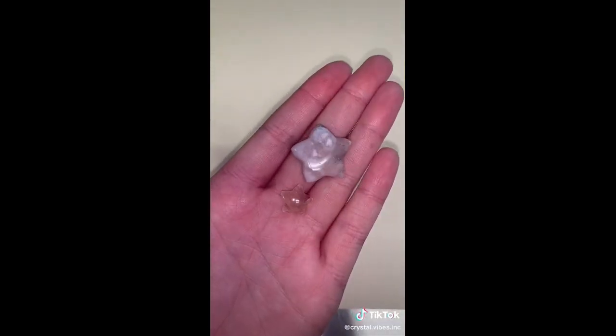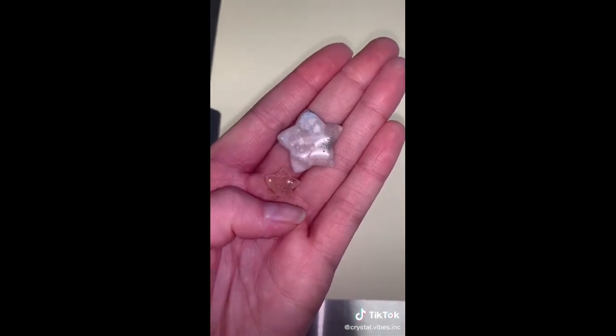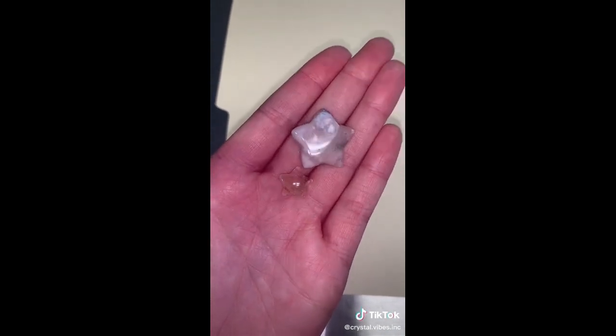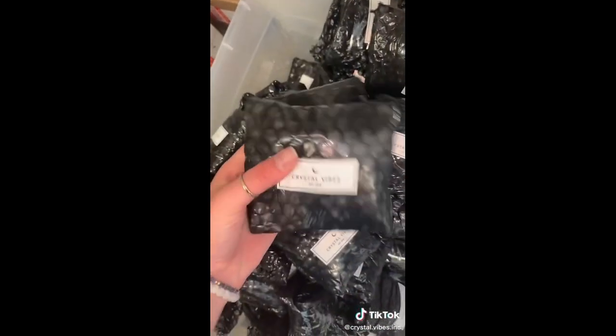And because we are not able to offer a flat rate international shipping at this time, I did want to include some freebies, a fire quartz star to match the worry stone, and a flower agate star, just to say thank you so much for supporting my small Canadian shop. We do offer a flat rate shipping to anywhere in the United States and anywhere in Canada, but international is something we're not able to do yet, but is a dream of mine one day.